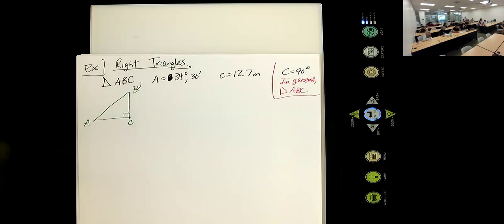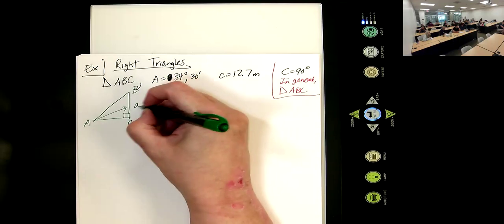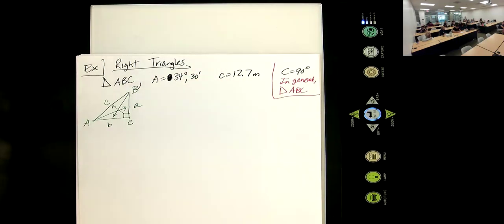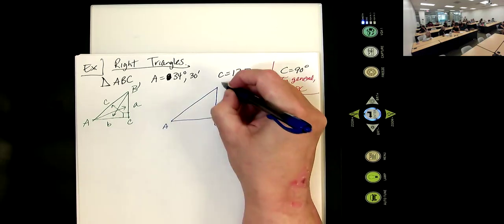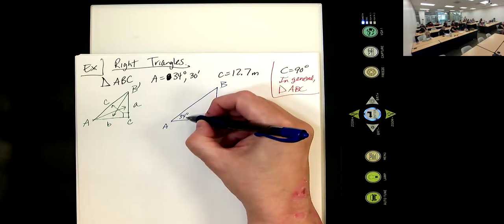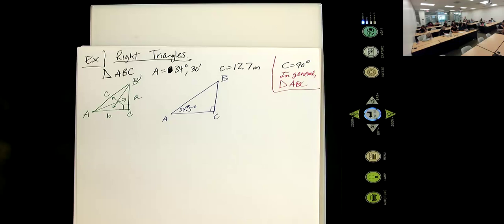This is important, and a lot of people don't follow it when they're first learning it. The side opposite has the lowercase letter. That's what A, B, and C represent. So big B and little b is opposite angle B. With that picture in mind, I'm going to redraw this triangle with actual numbers here. This is 34 degrees, 30 minutes. 30 minutes as a decimal would be 0.5. We covered converting minutes to degrees previously.